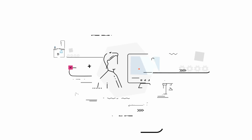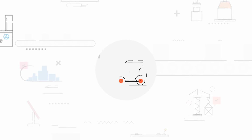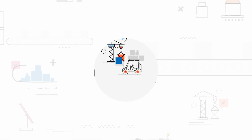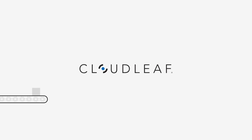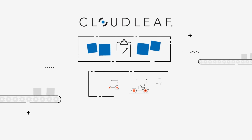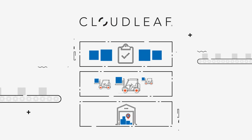Why is it that the hardest information to track is often the most important, especially the location, condition, and flow of objects that are in motion? At Cloudleaf, we understand that you need to be able to see the condition and flow of everything in your supply chain and where every asset is located.